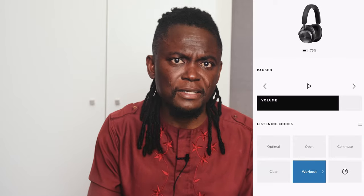I also find that the listening modes enhance the music in a much more accurate way without messing up the default sound or throwing the various frequencies off balance. In other words, the app makes a lot of difference and even tempts me to say this gives the sound quality an advantage over that of the AirPods Max.